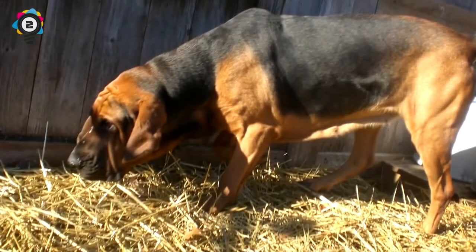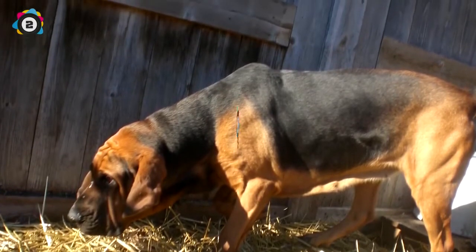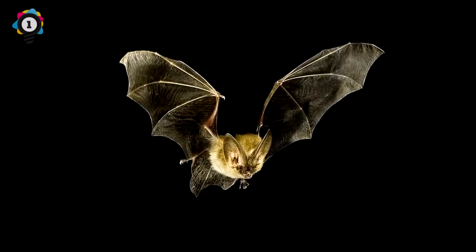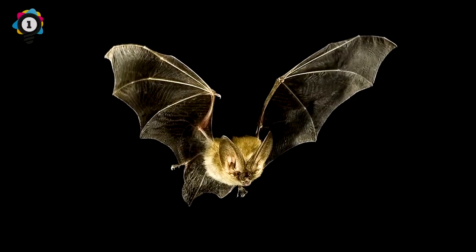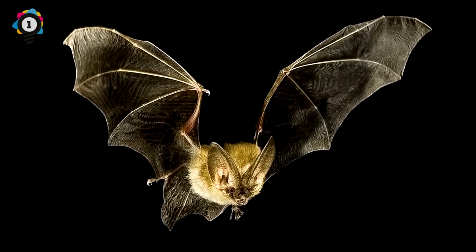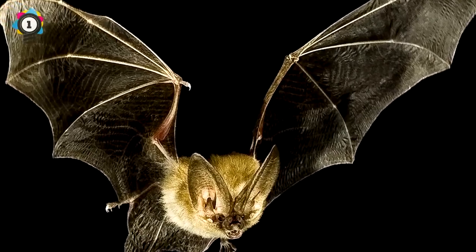This keen sense of smell, along with the Bloodhound's tenacity, makes it the ideal tracking dog. 1. Bats have a lot of unique and interesting adaptations. For example, most bats spend the majority of their time upside down, and some feed on the blood of other animals. They're also the only mammals that can fly.